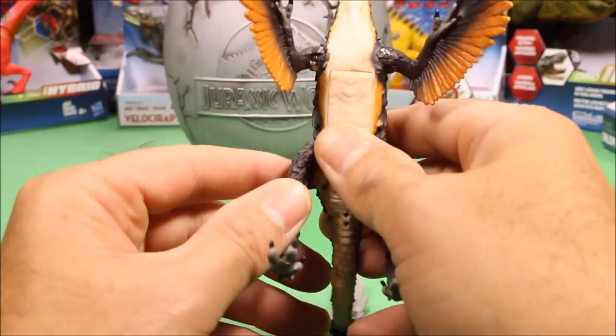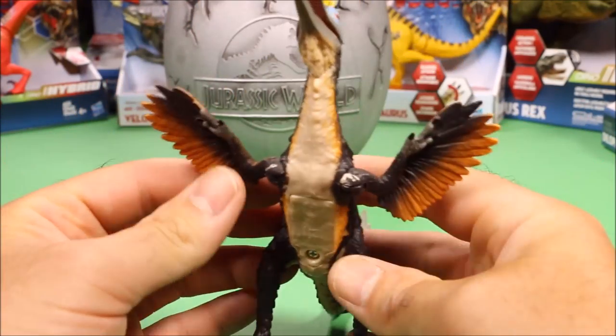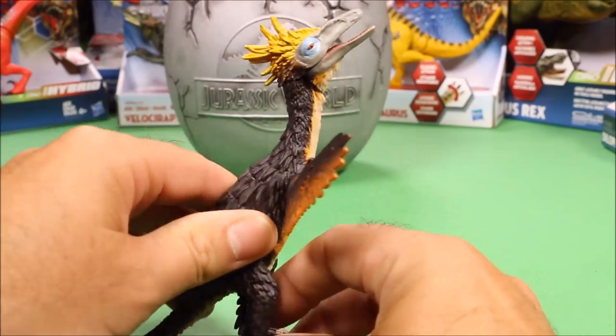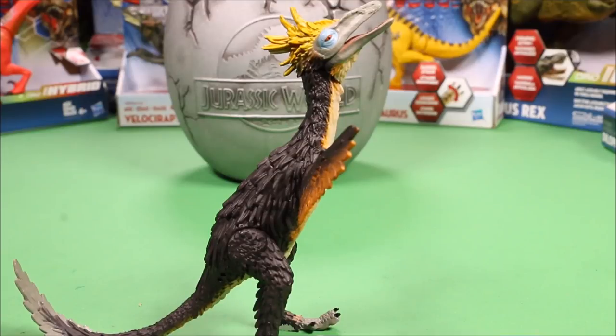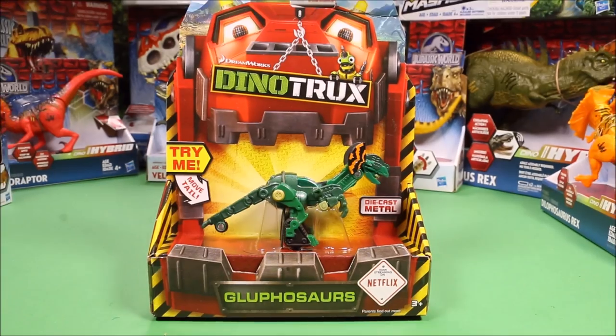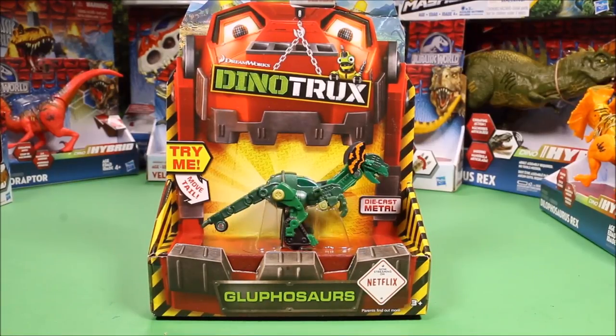So, okay, this guy is pretty cool. I do like the feathered wings. It makes him look almost like a rooster. A giant man-eating rooster. And then the next cool dinosaur toy we pull out is the Gloofosaurus from Dino Trex.